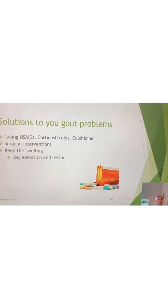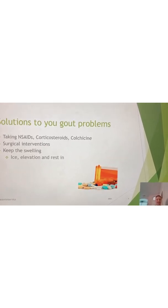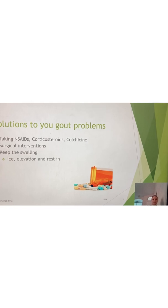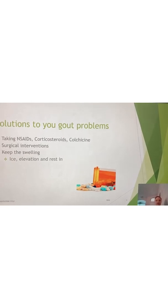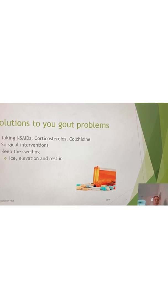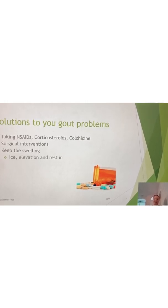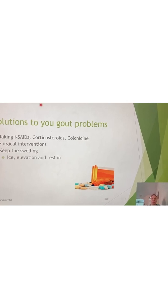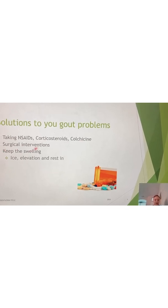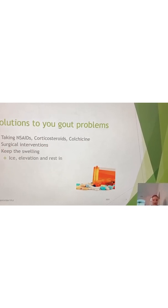So, there are going to be many solutions for gout, especially for acute. For acute, you can take NSAIDs, corticosteroids, as well as keeping ice on it, elevation, and rest. You want to make sure that you keep the swelling down in gout in order to help promote the healing process. Now, for chronic gout, they're going to be taking a lot of this medication right here, and there can also be surgical interventions in order to get out those crystals.